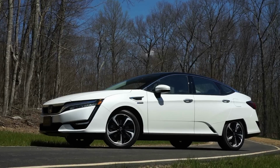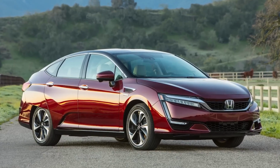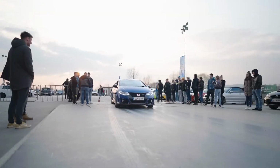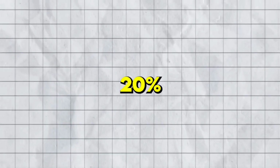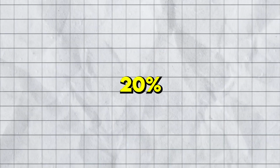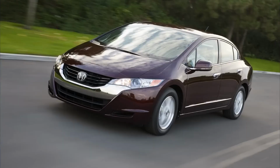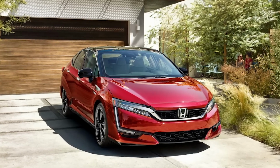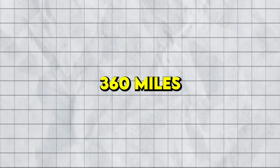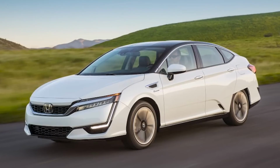Honda decked out the Clarity FCV with its most advanced tech, ensuring top-notch fuel cell stack performance. I'm talking Honda's original wave flow channel separators, narrower fuel cells, and a 20% reduction in each cell's thickness. This allowed for a 33% more compact fuel cell stack compared to the original FCX Clarity. By its final year in production, the 2021 Honda Clarity FCV boasted a driving range of 360 miles. But alas, all good things must come to an end.